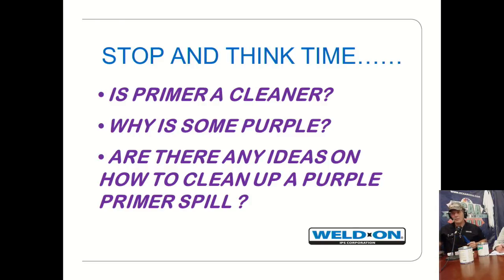Well, I would say that when you're applying it to white pipe, the purple will let you see that you have a consistent application, and maybe there's a different color pipe where you want to see through.